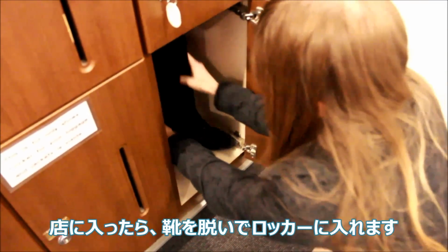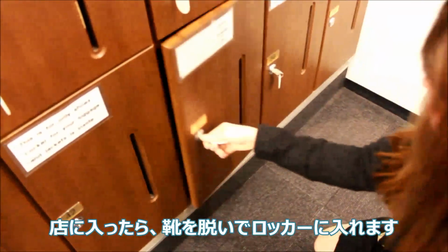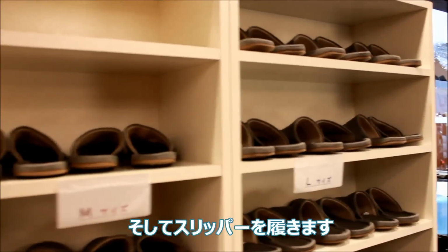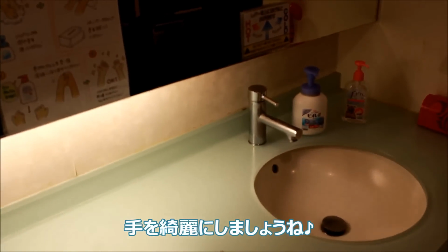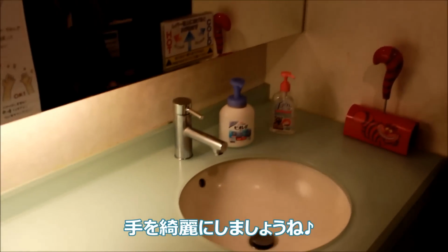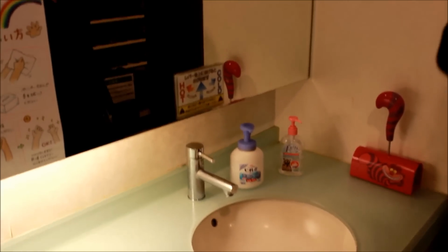At the store, you take off your shoes and you put them in a little locker here. And then you take a pair of slippers from the shelf. And then there's a sink here where you wash and disinfect your hands to make sure you're clean when you're petting the cats.